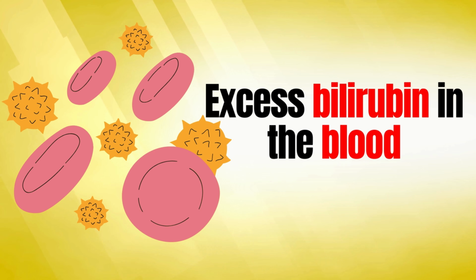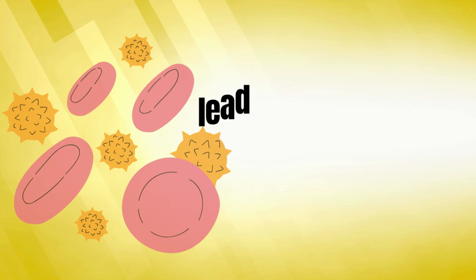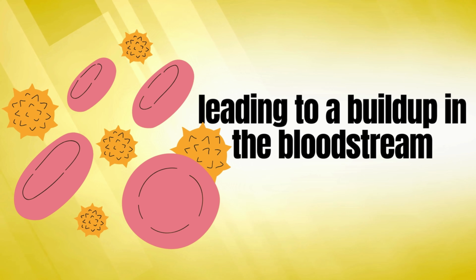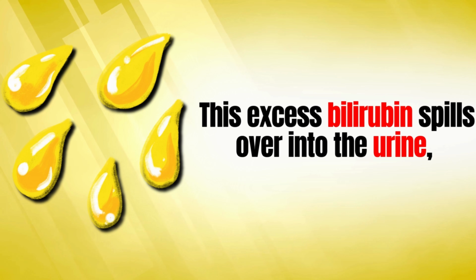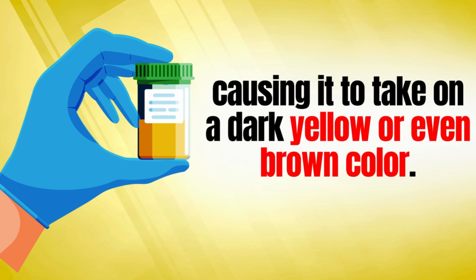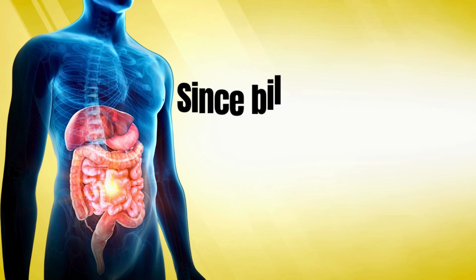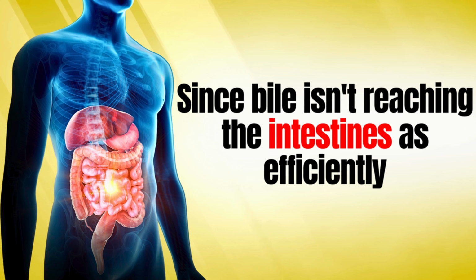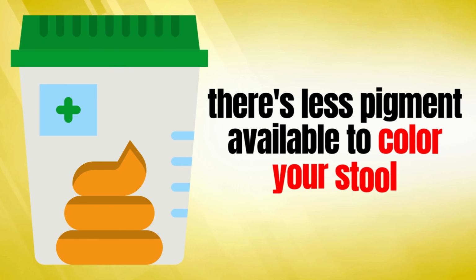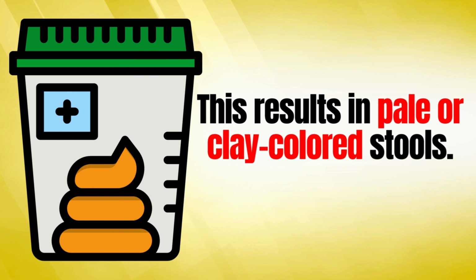Excess bilirubin in the blood. A damaged liver struggles to process bilirubin, leading to a buildup in the bloodstream. This excess bilirubin spills over into the urine, causing it to take on a dark yellow or even brown color. Lack of bile pigments in the stool. Since bile isn't reaching the intestines as efficiently, there's less pigment available to color your stool. This results in pale or clay-colored stools.